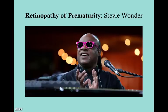So this is Stevie Wonder. He's a musician, pretty well known, and you probably know that he wears these dark glasses all the time, and that's because he's blind, and he actually had retinopathy of prematurity. He was born premature, and this was before we had a lot of knowledge that supplemental oxygen is a contributing factor in ROP, and he was on supplemental oxygen for quite some time, and developed ROP and became totally blind.